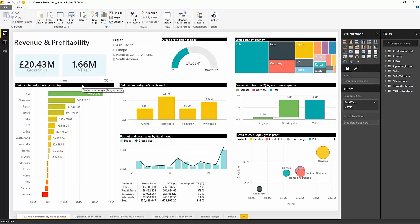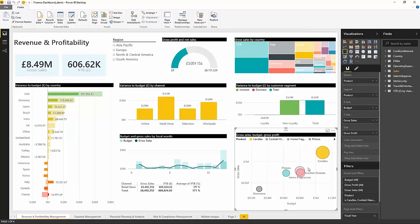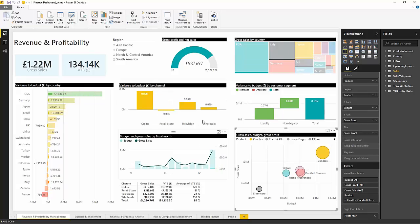So this is the Power BI Desktop tool. This is the tool that you would normally use to create the dashboards and the views that you'd want. You can see that I've got some data in here. This page is actually called a report, and these are all interactive as well. So I can click on the charts, and you can see that my other charts all respond to that change. So I get some really nice capability to interactively work with my data.